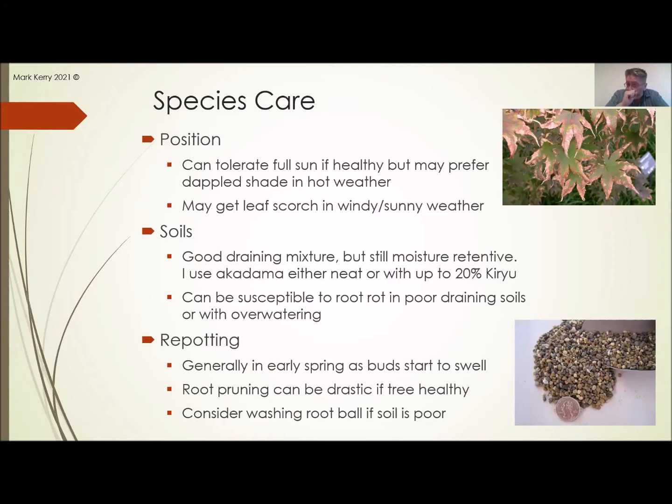If we talk about the soils that we use, me personally, I use Akadama, either neat or with a little bit of Kiryu, which is like a pumice type material that still holds a little bit of moisture, but is freer draining than Akadama. What you really want to do is avoid any root rot in trees, and that comes from having poorly draining soil that starts to cause the roots to stagnate and rot, and that's where you really get a lot of your problems, not just in maples but in trees in general. You want to avoid overwatering, so a lot of that you get around by using this kind of Akadama mix. And you know, I personally like it.